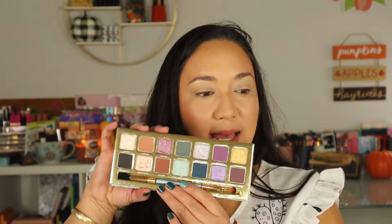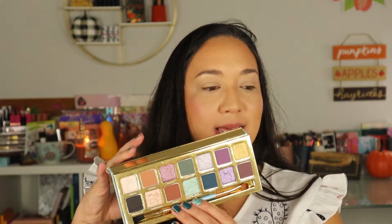I don't know which kind of brushes these are. I think these are standard brushes in their collection. They're not usually dual-ended, it's just one brush each, but they're so soft. They always put such beautiful brushes in their palettes. But that is how it looks and everything.